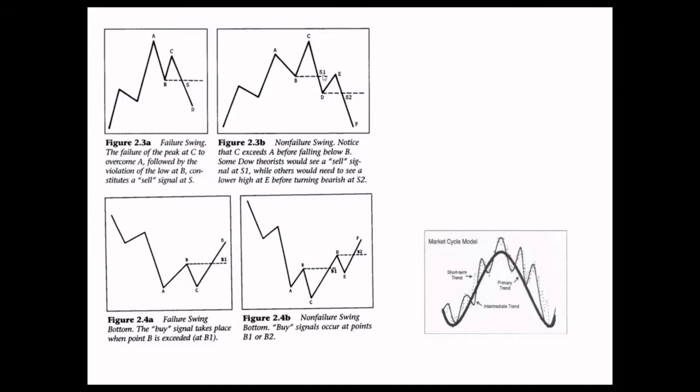Do we go short here? The answer is no. As soon as the D level is formed, you need to wait for the price to make a top. So the top can be anywhere between B and C. Maybe it's here, maybe it's above that, maybe it's here, but the top E cannot be above C, anywhere between B and C. And then as soon as the top is formed, you need to wait for a break on a closing basis of the D support level. And then as soon as you see that, then you can go short.